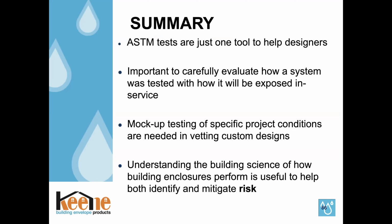So this pretty much brings us to the end. The summary I like to give here is that ASTM tests are one tool that can help designers, but it's important to carefully evaluate how a system is going to be used and test it. We always encourage mock-up testing, mock-up walls for specific project conditions, and then understand fully how the building science is working here. So, the 4Ds: the deflection, the drying, the durability of the materials that we're choosing, and of course the drainage.